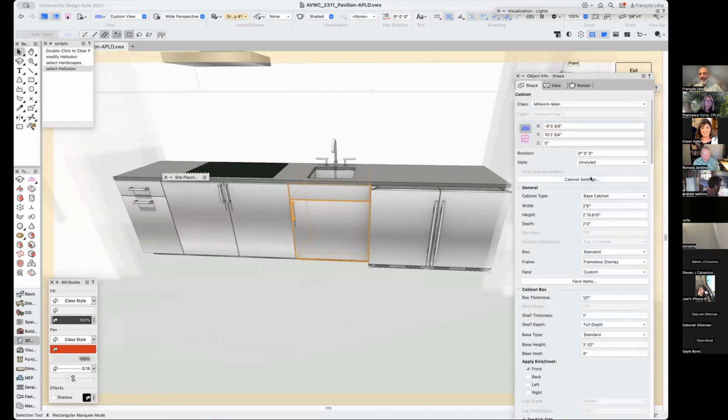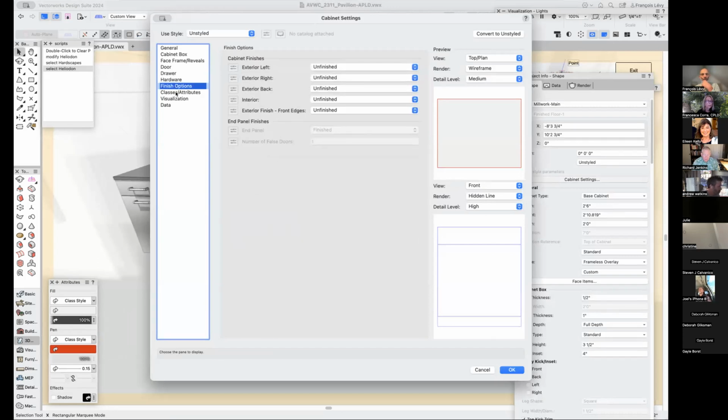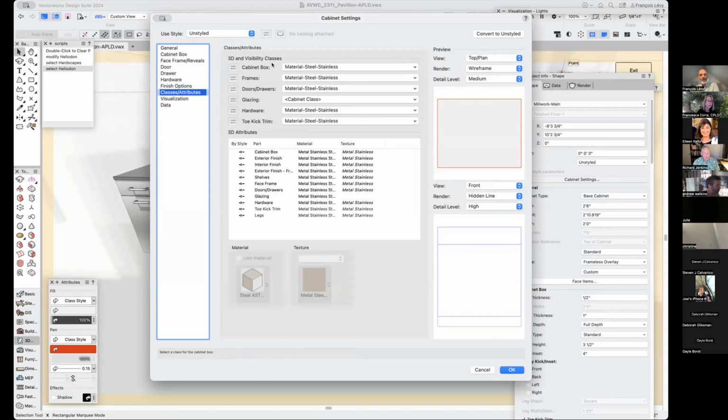And then let's look at the textures. So this is pretty cool. If we go over to finish options, I can define different finish types for the exterior, left, right, the back, the interior, and so forth, right? And then if I go to my class attributes, I can give a distinct class or a material to the cabinet box itself, the frames, the doors and drawers, the glazing, and so forth. So I can create a cabinet that's, say, painted on the exterior, but maple on the interior, whatever. All that can be done.